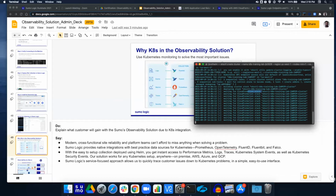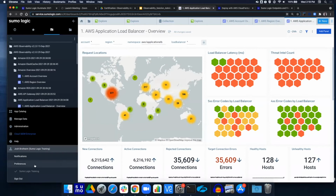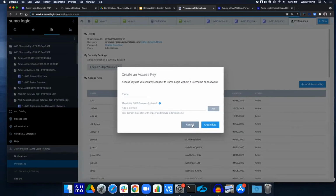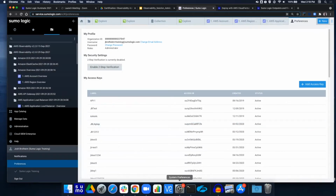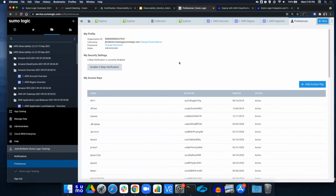So if you had those pieces of information earlier when we did the CloudFormation template, great. If you don't, we will need to get those again. As a reminder, to get those, you'll go down to the bottom left to your user, go to preferences, and then add access key and just add a new access key. It's fine if you add an additional 1 or 2 or 10, it doesn't matter. This should be finishing up pretty soon.